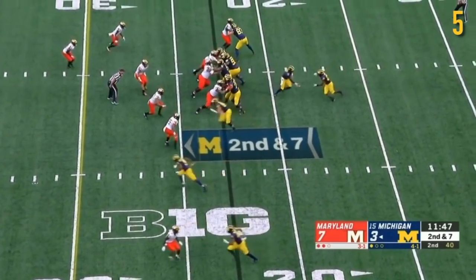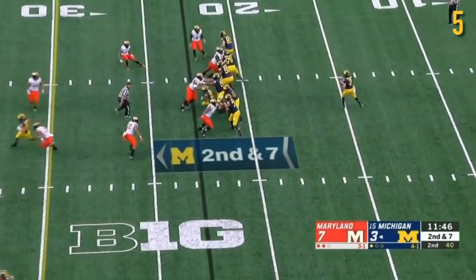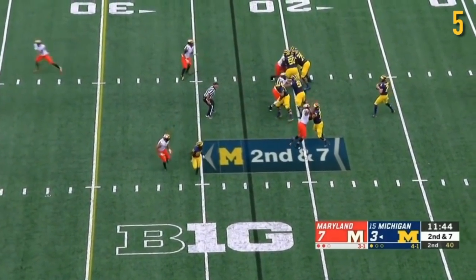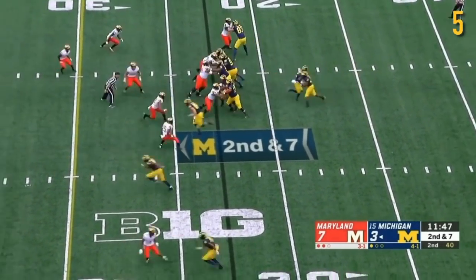Michigan leaves 6 in to block 4 initial rushers from Maryland. You can see here they create a pretty nice pocket for Patterson here. He's got all the time in the world to throw this ball. So good initial protection there for sure. Let's look at the routes.